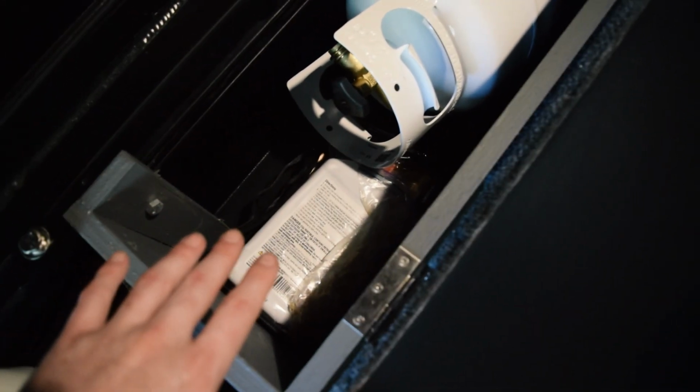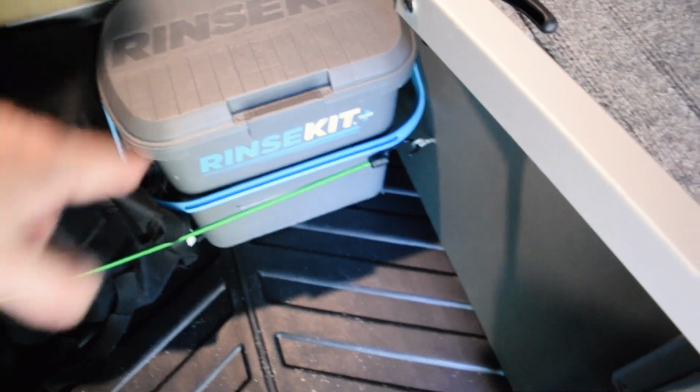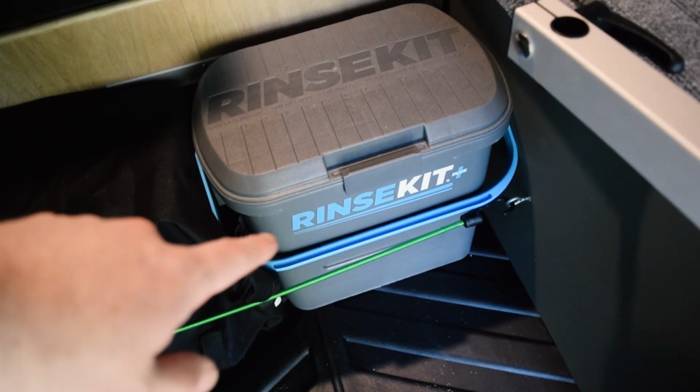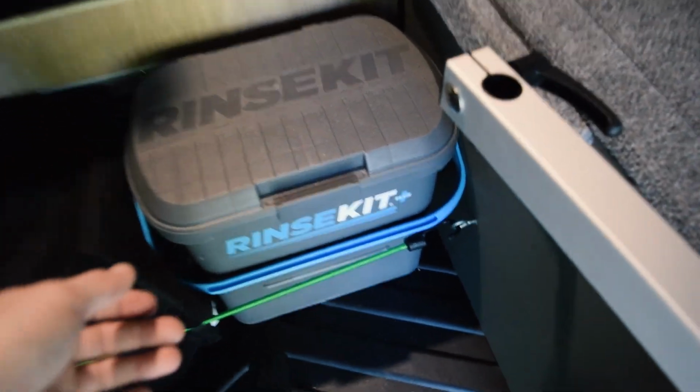Usually I have my little 12-volt air compressor in here as well. Back here, I have my Thetford Porta Potty portable toilet, and then this is my Rinse Kit Plus. This is what I use for water. You pressurize it with your faucet at home, or you can open it up and use the hand pump.